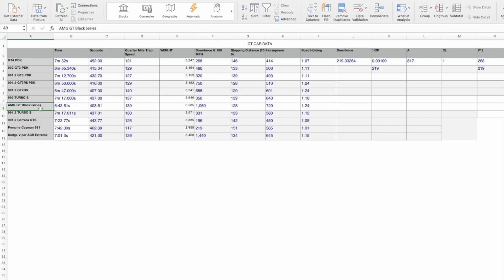So in order to project and predict just how fast this damn car is going to be around the Nürburgring, I had to make some observations. I basically went through some of the fastest cars to lap the Nürburgring, and I had to write down some parameters for these cars. So if we look here on the screen, we'll see all the Porsche GT cars, the 992 Turbo S, the AMG GT Black Series, which in my opinion is an absolute masterpiece, the 991.2 Turbo S, the GTS, the Porsche Cayman 981, and the Dodge Viper ACR Extreme.